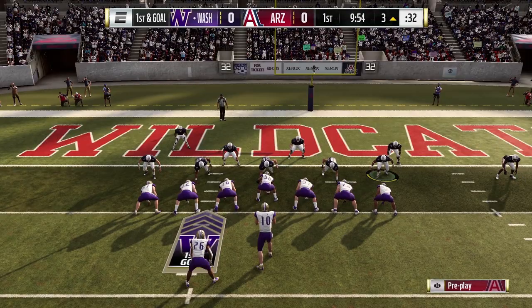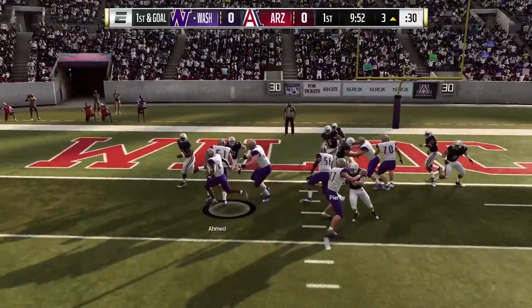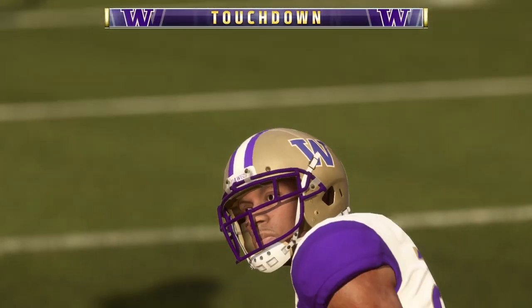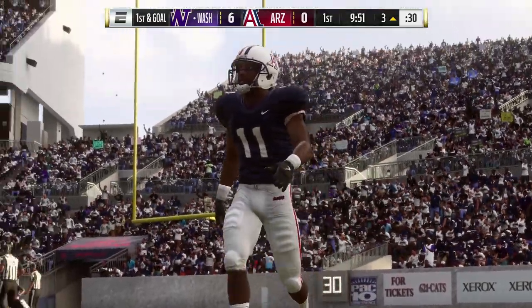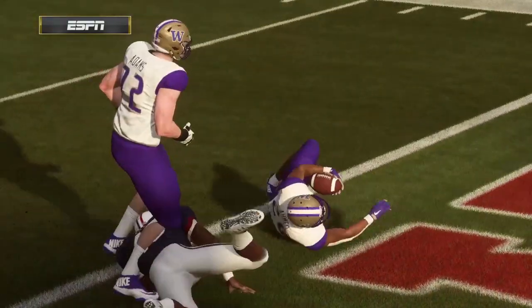Here they come. Hurry up, here we go. 3-19. Trying to punch it in with Henry. And he's in for the score. Touchdown, Texans. A great effort there. A three-yard touchdown run. And the Texans take it all the way down the field and score on the opening drive. That's just a solid, methodical drive to start this game.